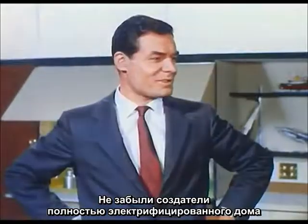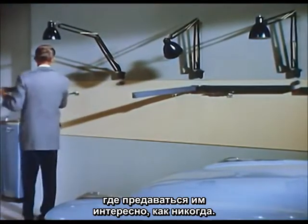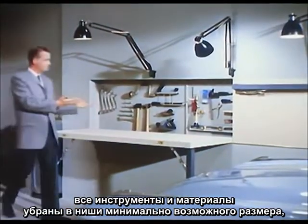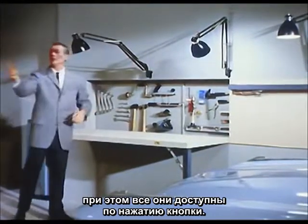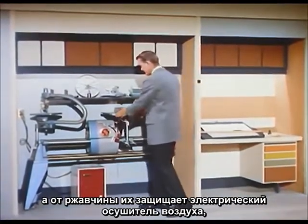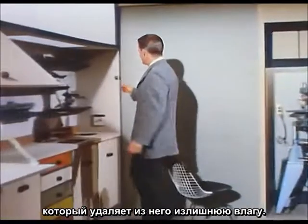Hobbies aren't forgotten here in the total electric home either. They're more fun than ever here in the Hobby Center. Notice how compactly everything is arranged, with tools and supplies that tuck away into the smallest possible space. Everything is accessible at the touch of a button, compactly stored behind sliding walls, and is protected by an electric dehumidifier, which also helps keep the workshop dry.